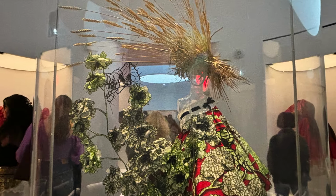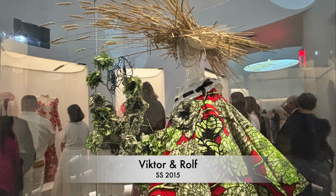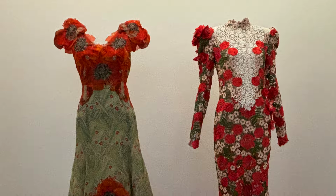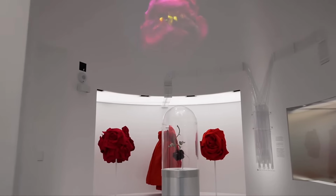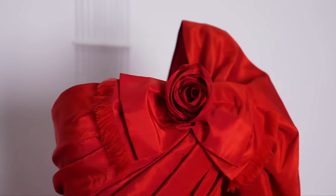Given the theme of the exhibit, it is not surprising that floral patterns are repeated over and over again. From poppies to roses, the exhibit gathers a wide range of possibilities. Check out this Dior dress inspired by roses.